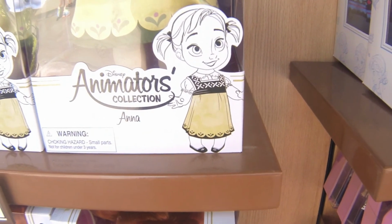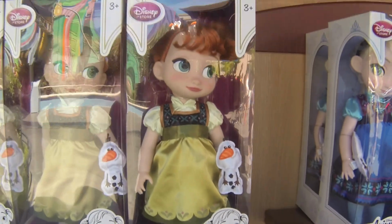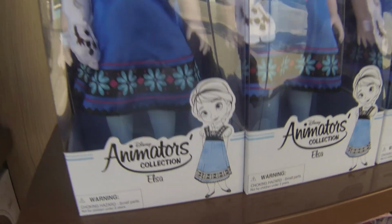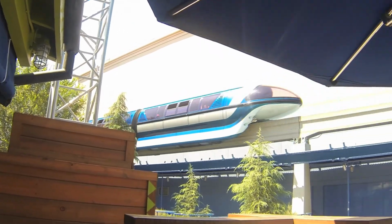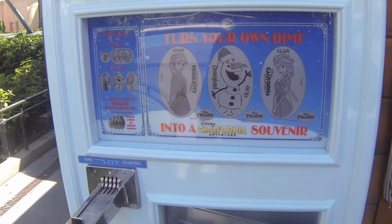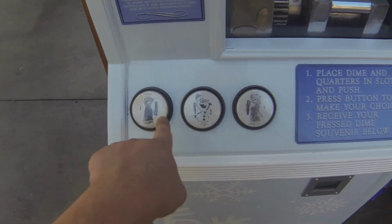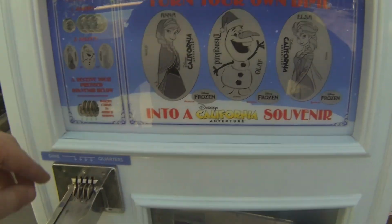This looks like how they came up with the design for the toy, because that looks like the drawing right there. There's the monorail! I was right, here it is, and they are dimes. So, yes, Anna, Elsa, and Olaf. Let's go. Alright, so the first one we're gonna get is Anna!